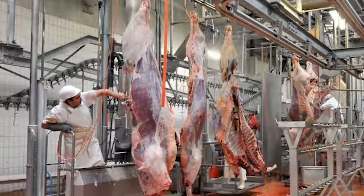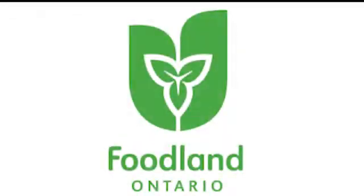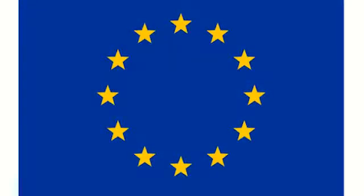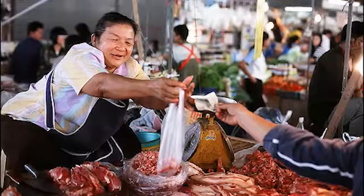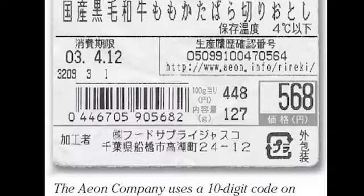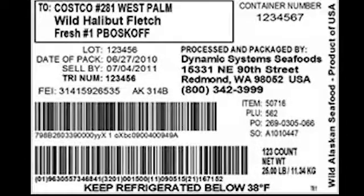So we need to trust Metro that the partners they are working with at Foodland Ontario are truly local, whatever that actually means. In Europe, meat is much easier to trace back to the farm given its shorter supply chain and a higher consumer demand to know the origin of the meat. In Japan, all animals are assigned a 10-digit ID number, which consumers can enter into a government website to track exactly where their meat has originated from.